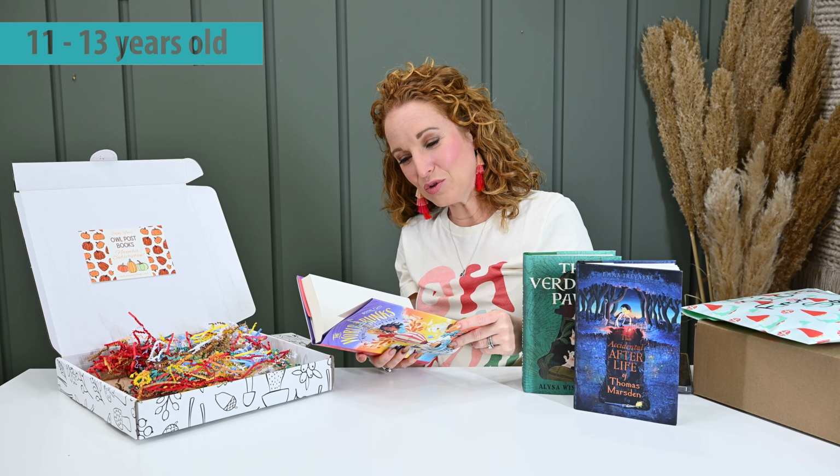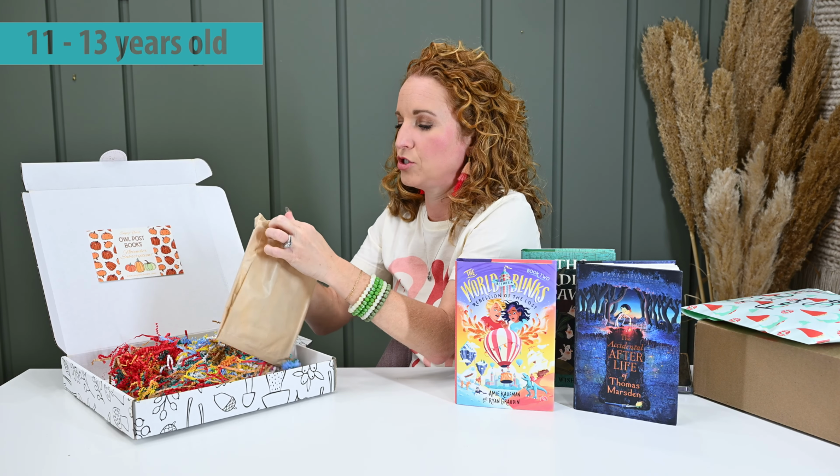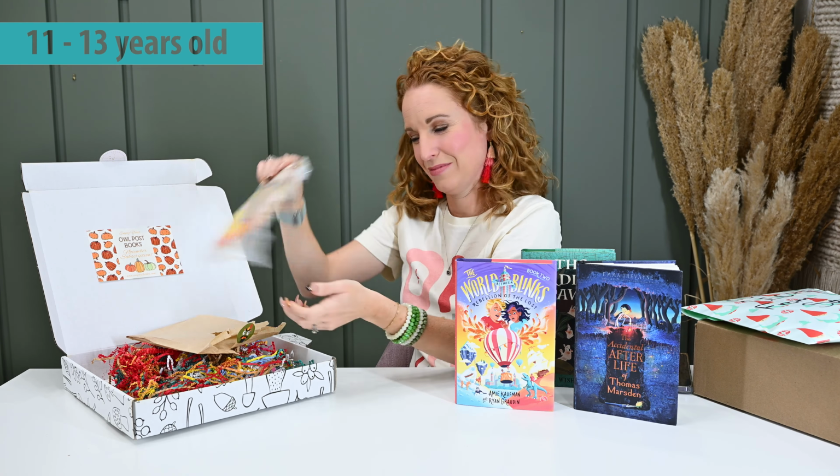These are excellent. And let's take a look here, see if the gift is the same or different. It is another turkey. So I'll pull it out. Turkey ornament. You could have a whole flock of turkeys if you got multiple boxes. So yes, 1,000,000% approve of the books in this age range as well. I love, love, love the covers on these. They're crazy good.